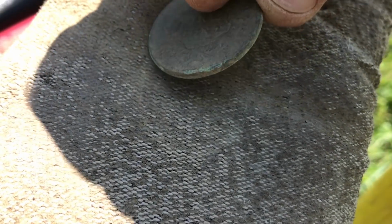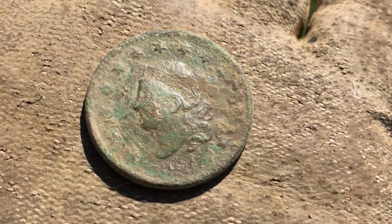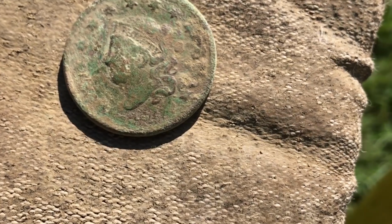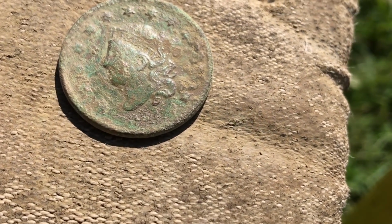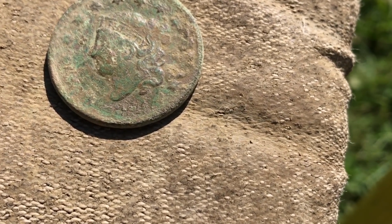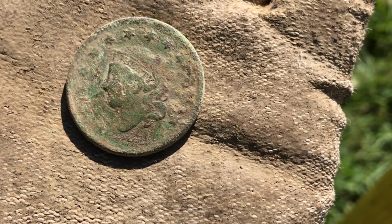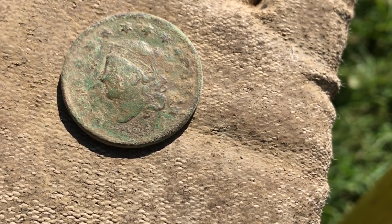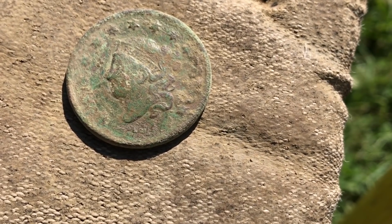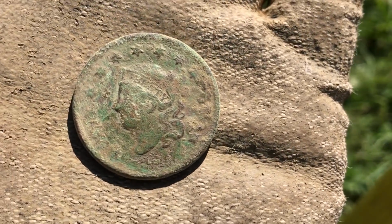And I'm gonna flip it, and like with most of these large copper coins, it's really hard to make out the date. I'm seeing, which I don't know what version this is, but I definitely see a 1 and an 8, barely, and maybe a 25, but all the stars are there. Liberty, and she's facing left. So if you look at it right there, it kind of looks like 1825. Maybe you're seeing it too, maybe 28. Not sure, but either way, I don't care what year it is, it's awesome.